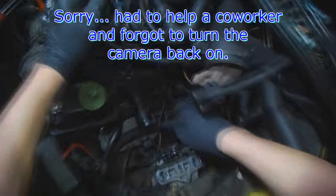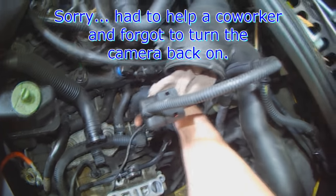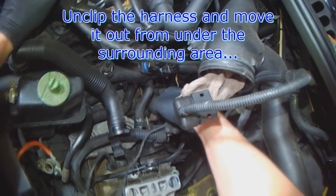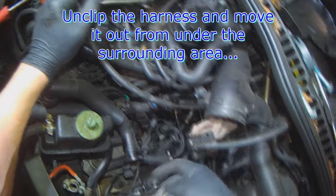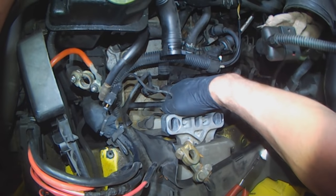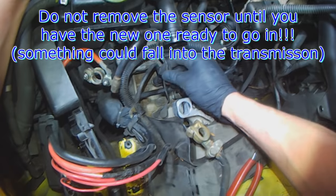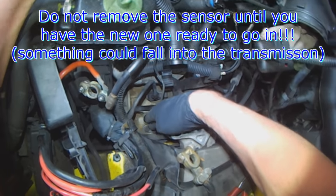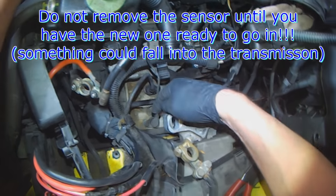There's the sensor right there, 10 millimeter. Sorry, I thought I was recording. So I unclipped the sensor and then rooted out from underneath all of the retainers. There's a retainer clip that needs to be moved. Rooted out from under this little retainer, and then the sensor is still connected right now. I'm not going to remove it until I get the new sensor, because I don't want anything to drop in.